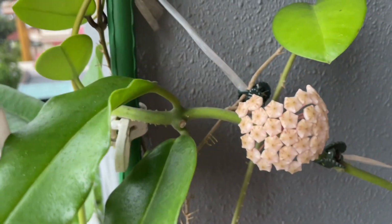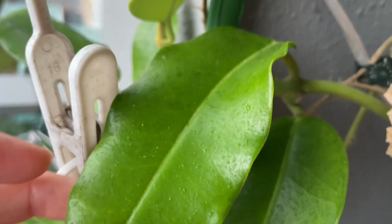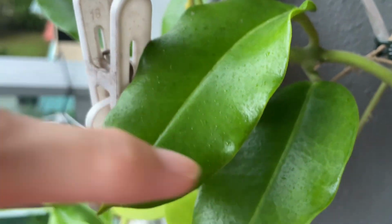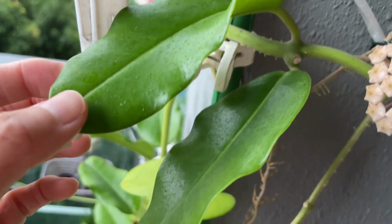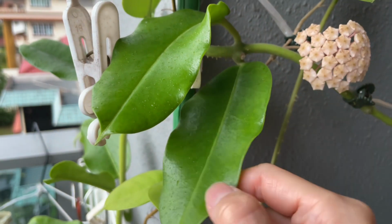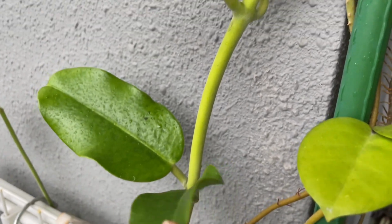And just to share how the foliage looks like, these are the leaves of the Incrassata Palawan. As you can see, it's pretty simple. They are lime green in color. There is no veining, slightly wavy. It's actually very hard and stiff. So do be very careful, because I do feel that Incrassata leaves are not very flexible and they do get snapped easily. And that's actually how I broke my pedangka previously.